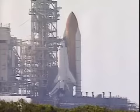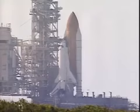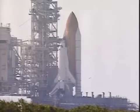Let's go. And we have a go for all the sequence start. Atlantis onboard computers have primary control of all the vehicle's critical functions. T-minus 20 seconds and counting. T-minus 15 seconds.